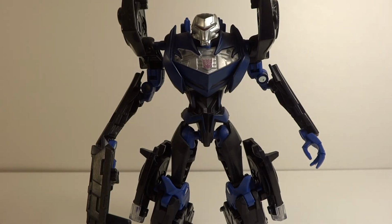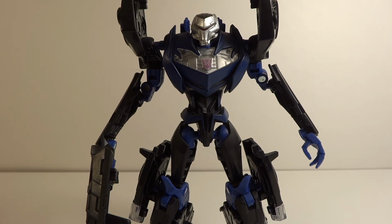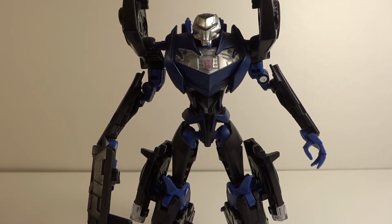At number 3, we have the Transformers Prime Vehicon Soldier figure. This is the second edition, not the first edition. So this figure was incredible. I had heard great things about it before I got it. Was really excited to get it, and it was extremely rare. I actually picked up 2, and I loved this figure.